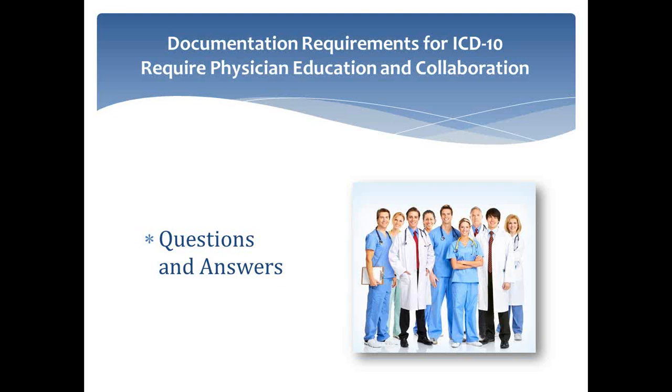payer and ask for their assistance in providing information as to what they need to make sure that claims aren't denied. If you're seeing a lot of patients that have diabetes, ask your payer, what's the critical information that I'm going to need to have to meet that kind of patient population? And I think that you'll find that a lot of the payers have this information.